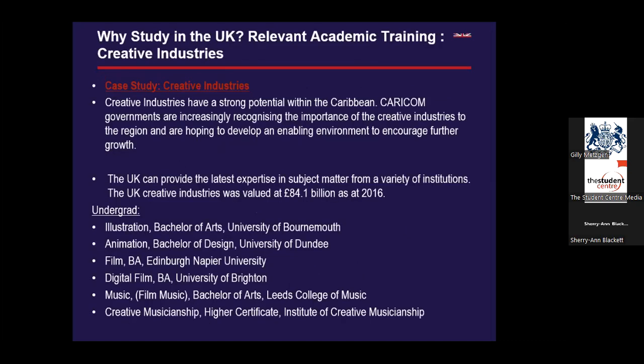And to add an additional example to this, we can also look at the creative industries. So we know that there's a strong potential for the creative industries within the Caribbean. And again, within the UK, this is a very well developed sector. According to data from 2016, the UK creative industries sector was valued at £84.1 billion, which is a considerable sector within the UK. And again, because of that development within the local commercial sector, the academic training has increased and enhanced to meet the demands of the labor market.